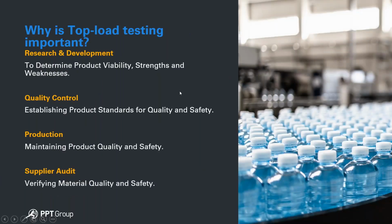So why is it important? Usually, if you're a company that's been thermoforming plastics for 40 years, you trust your processes and you say, oh, maybe we don't need top load testing. Only until your important, expensive beverages collapse under the weight of boxes that are stacked 5 high, 10 high, either in storage or during transport or when it gets to the store. And that could mean something for the bottom line.